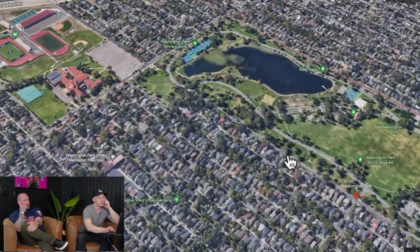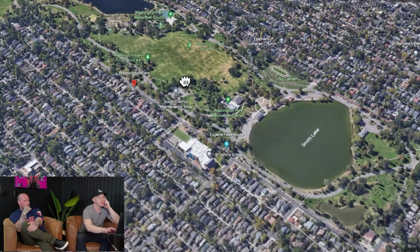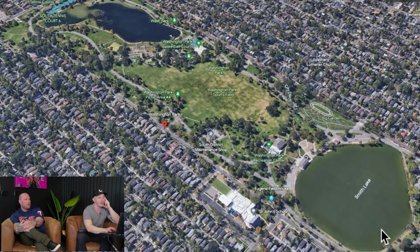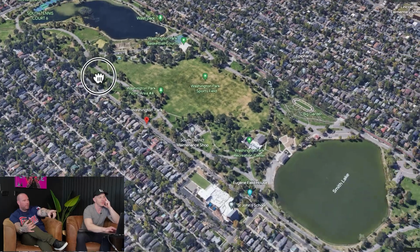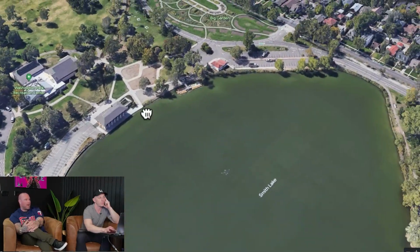And then show the two bodies of water for Wash Park. Is that Wash Park or Harvard Gulch? No, this is Wash Park. Yep, so you've got Smith Lake. They're both huge lakes. I don't know which one is bigger. But for Smith Lake, if you zoom in a little bit, you guys will see they've got a party house, a boat house thing in there.